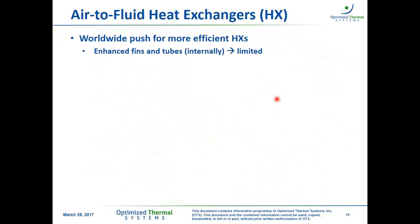it seems like we have everything figured out. How can we get more efficient heat exchangers? Let's add fins and enhance them and enhance the tubes internally. What happens nowadays is that we basically have reached the limit of what state-of-the-art tube fin heat exchangers can do. So the solution to push for more efficient heat exchangers is overall sizing increase. So we're increasing the surface area while also increasing the volume, not necessarily increasing the compactness of these heat exchangers.